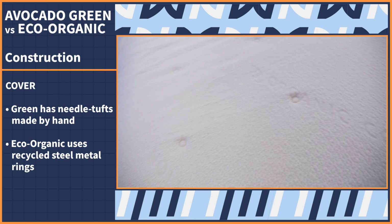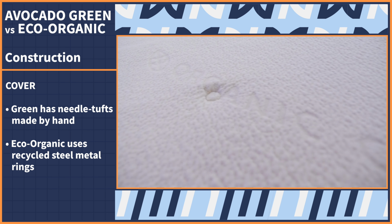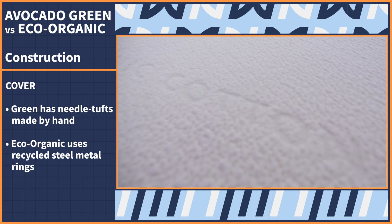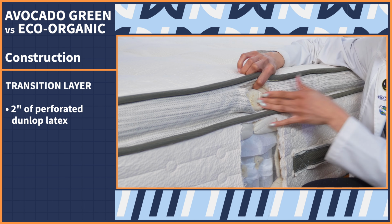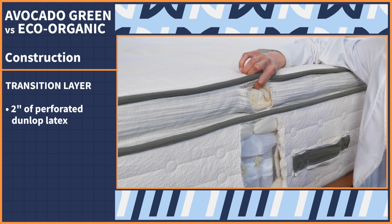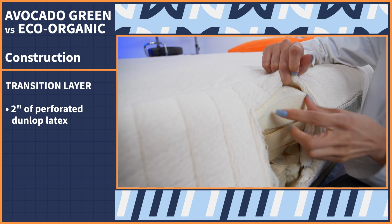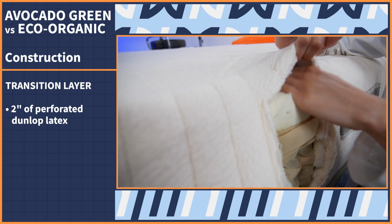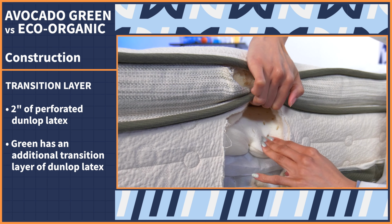With the Eco Organic, you'll still skip out on chemical adhesives, but you'll get metal rings made from recycled steel in place of the tufting. Moving on to the next layer, both beds feature 2 inches of Dunlop latex. This will provide responsiveness and breathable support so you can see even the perforations on the foam that will prevent heat from getting trapped. The green model has one more additional transition layer made of Dunlop latex.